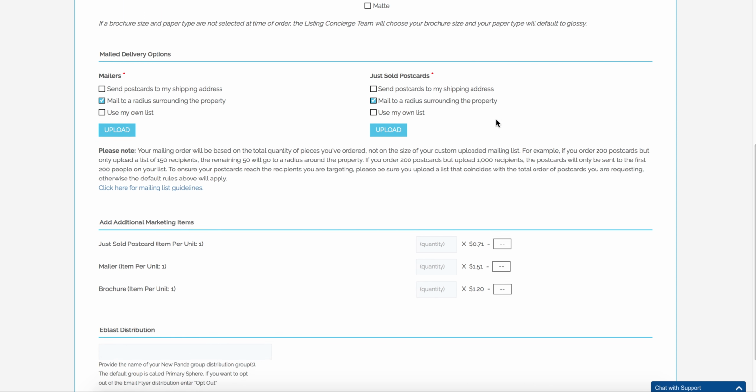In terms of your mail delivery options, you've got a couple different options here. I get trifold just listed mailers as part of this package, as well as just sold postcards. I can either choose to have these sent to myself, and then I would have to ship them out on my own. I can choose to have them mailed to a radius surrounding the property automatically, or I can upload my own mailing list if that's what I prefer.